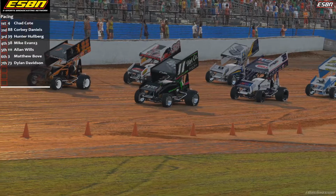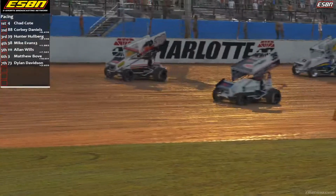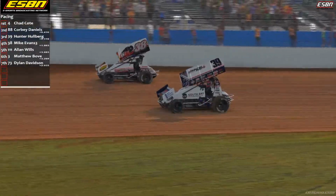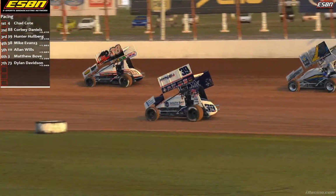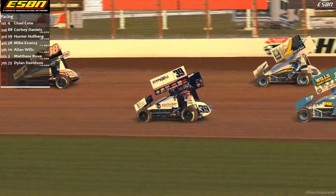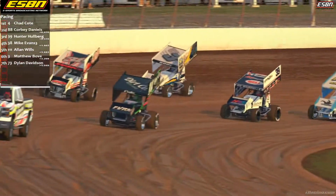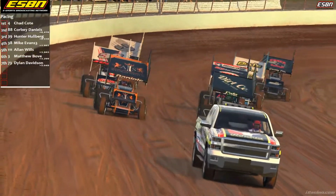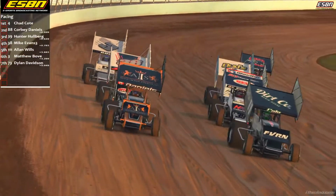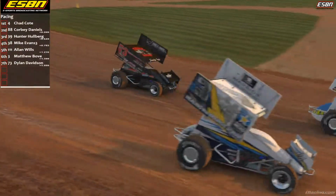Coke going to fire off in row number 1, joined by Corby Daniels. Row 2 is going to go to Hunter Hellberg and Mike Evans, who is actually not Mike Evans. That is actually Ryan Susi getting that car tight. Alan Willis and Matt Bowe are going to roll off in row number 3, and row 4 is going to go to Dylan Davidson.